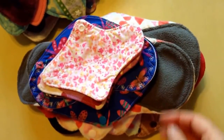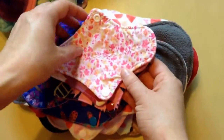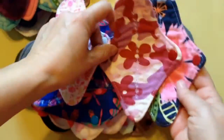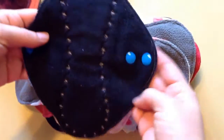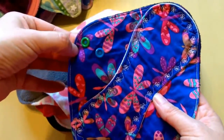Oops, one stack down. These are, let's see. So I'm up to H. Hand sewn by me. And these are all cotton topped, thongs, 6 inches, all have this pretty pink flannel back. Green Cycle, I won this in a Facebook giveaway, cotton topped, fleece backed. I think it is considered a light, I think is what the green means. It's okay.